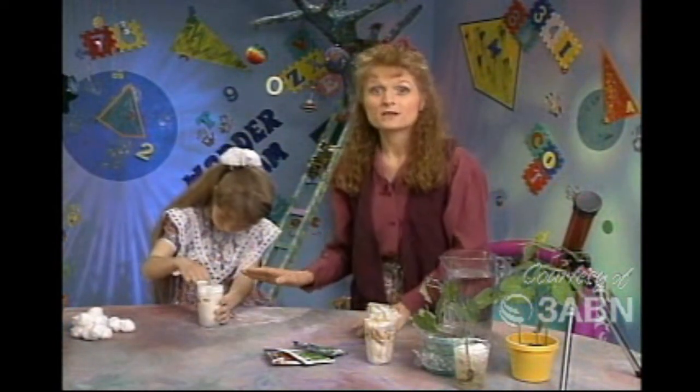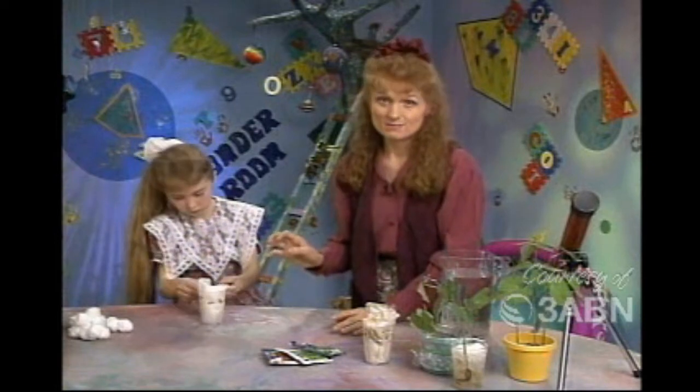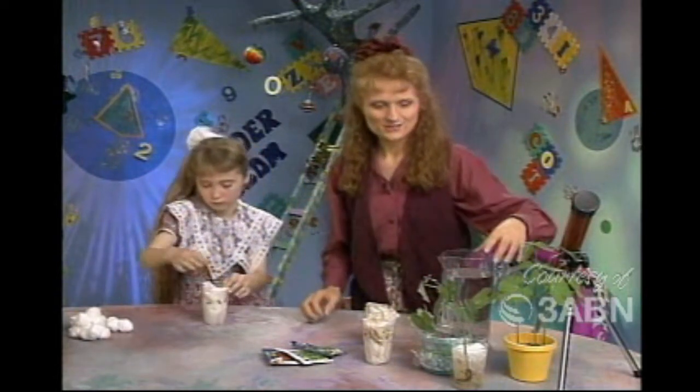And then you have to put them in a dark place and leave them there for a few days and just check on them every day to make sure that they're wet and to make sure that you can see what's happening, because it's really fun to see how it starts to happen.